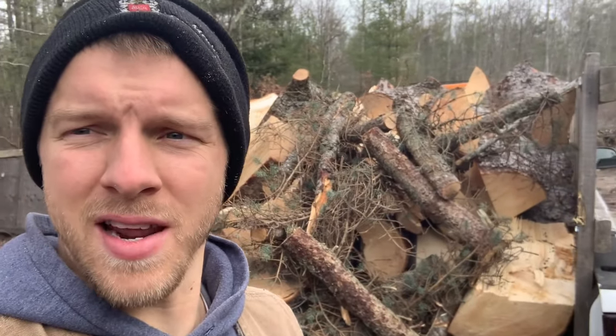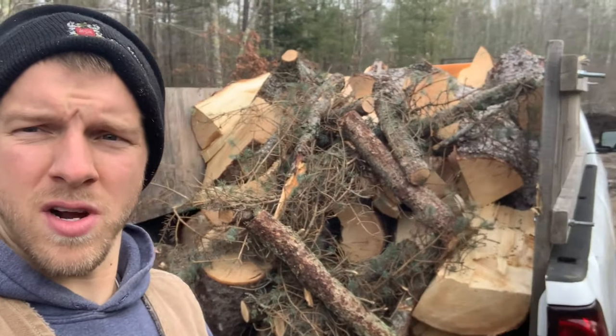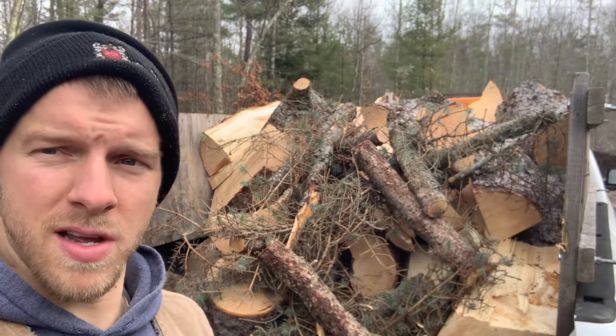All right, folks, we're back. Let's show you what we got. So this is what we got here in the truckload. This is our second load of the big tree. This is the green stuff. This is the stuff that's not ready.